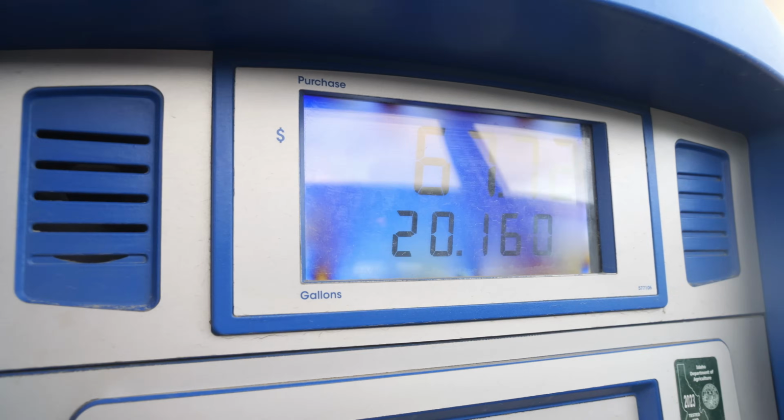It took 20 gallons. I don't know how big the gas tank is on this thing, but it had to have been real close to empty.